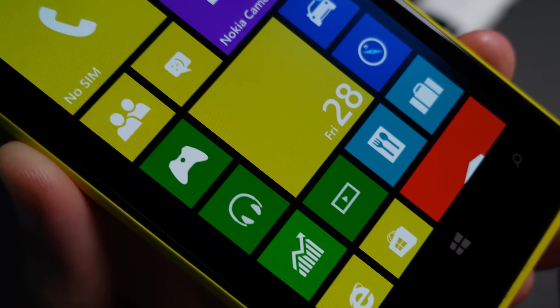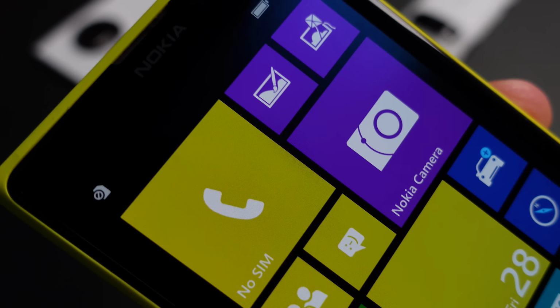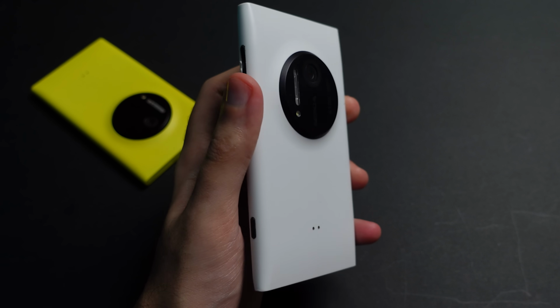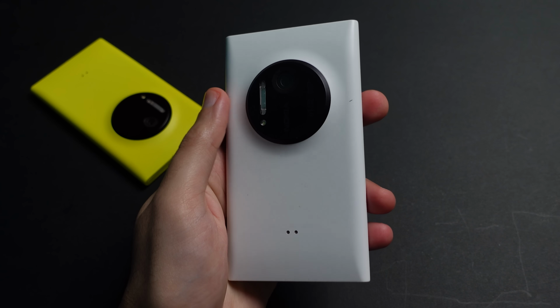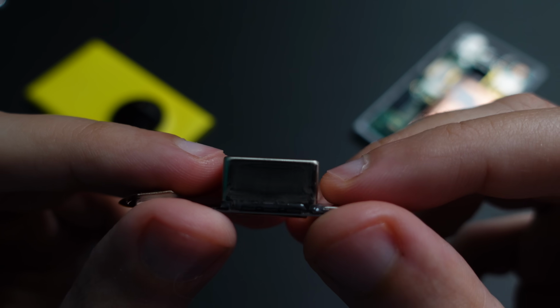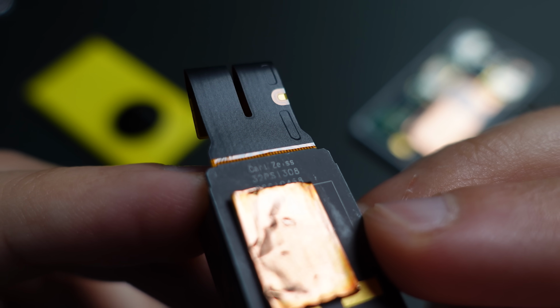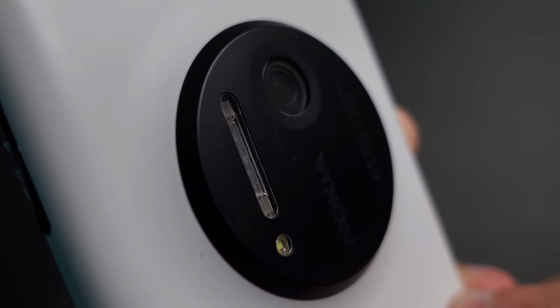From the front, the 1020, or 909 as it was known internally, looked like every other Lumia out there. It had a really nice 4.5-inch HD Plus OLED display with Nokia's clear black tech, 3 capacitive buttons and a flat top and bottom. Turn it around though and you're now facing one of the most striking and at the time controversial camera bumps ever. What was known as the Oreo camera bump was gigantic, as it should be. It housed a state-of-the-art 41 megapixel PureView camera with Zeiss optics and the dearly missed Xenon flash.